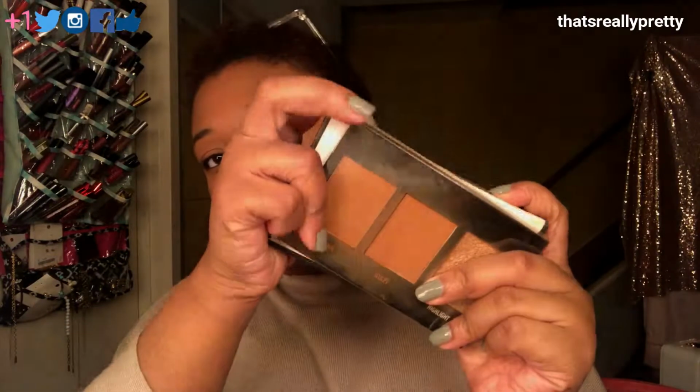The first thing I have to talk about is the Black Radiance True Complexion Contour Palette in light to medium. I have the other palette too, the medium to dark. This is what it looks like. Sorry, mine's a little gross. I use this one almost every single day. So you get a highlight, a contour, and a sculpting shade.